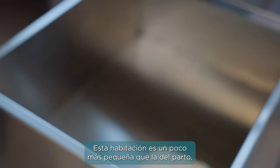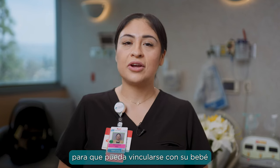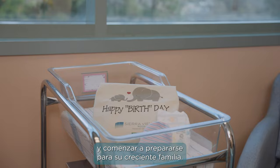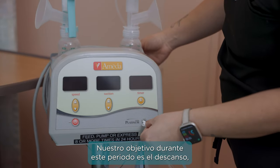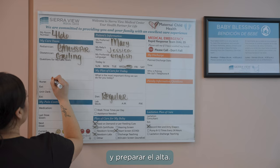This room is a bit smaller than the labor side, but it is still single patient use and has everything necessary for you to bond with your baby and begin preparing for your growing family. We want to make sure you and baby are transitioning appropriately. Our focus during this period is resting, healing, facilitating the mother-baby bond, and preparing for discharge.